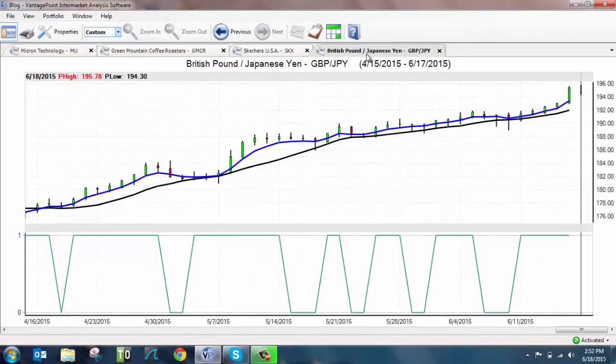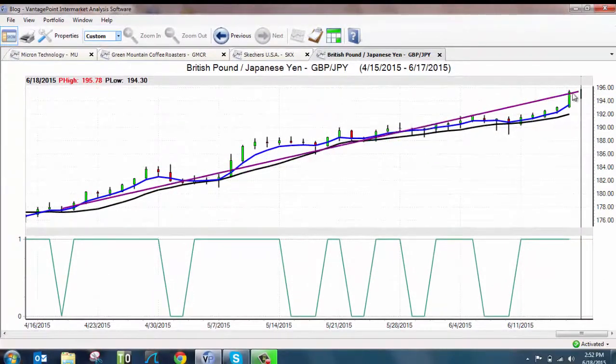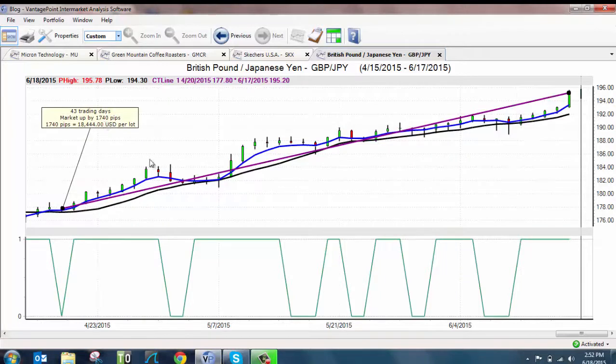And it's the same with Forex. Same situation. Look at the pound yen. The pound yen's been trending for a while. VantagePoint indicated it was going to go up way back here at the beginning of April. Now remember, we're at June 18th. So at the beginning of April, this was indicated to go up. There's an $18,000 profit per lot.